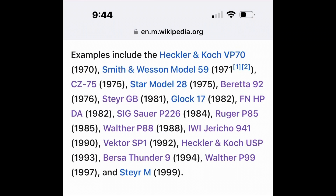Now, I'll flash the Wikipedia list of firearms on the screen somewhere by magic in just a second, and you'll see that not all these are still in production today, but there's still some pretty important firearms on there, such as the first one being the H&K VP70, the first polymer frame firearm.